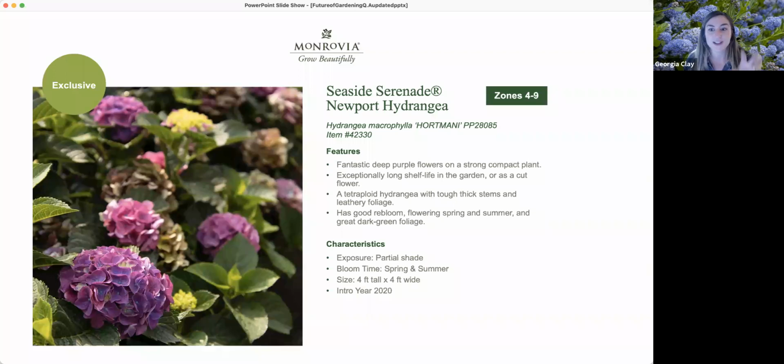What makes this plant really unique also is that it's a tetraploid, and that makes it naturally more compact and super sturdy, so it won't split or fall over in the garden.